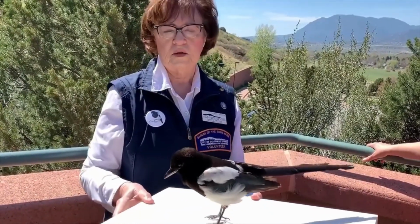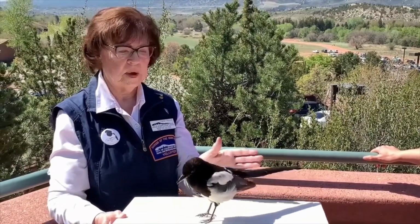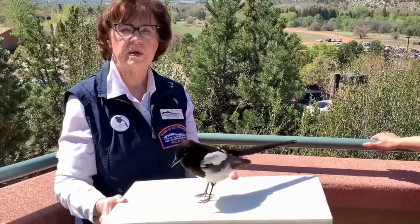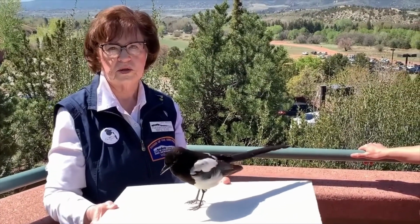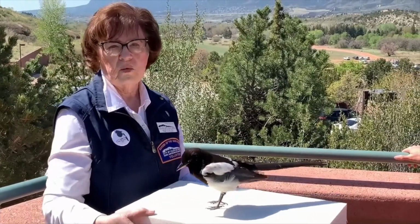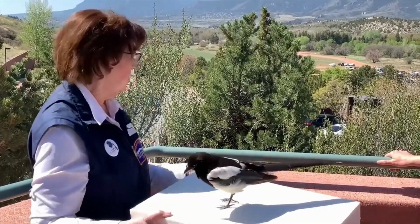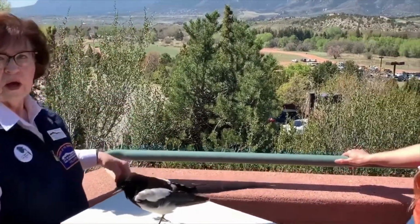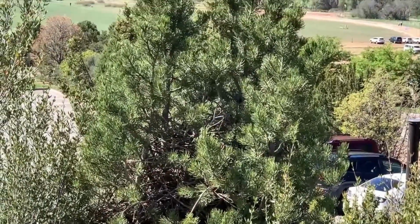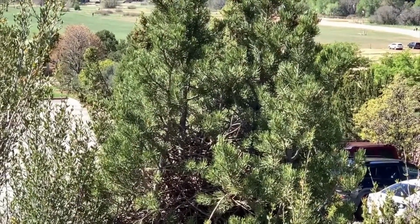It's a very long tail, as long as from the head to the body. This particular bird's about 18 inches. Some of them get to be 22, 23 inches. So they build a very large nest. And sometimes you can see it when it's in an oak tree without leaves. This one, you can see a little bit of it. They've been working on this for, I believe, 2 months now, and you can see the twigs.